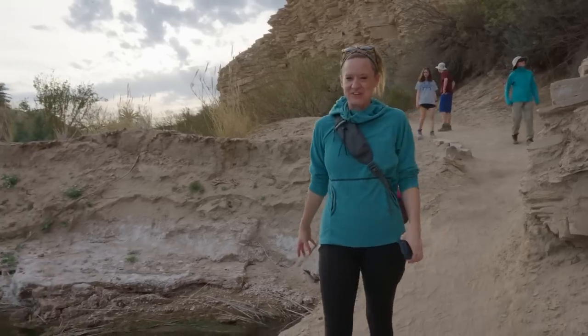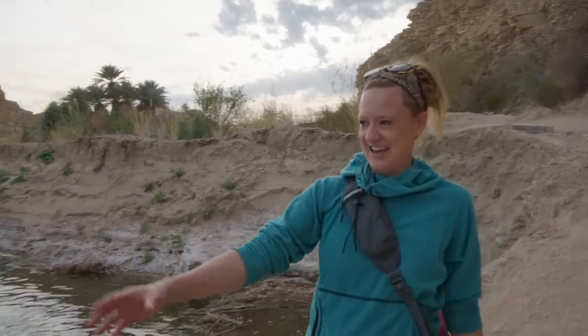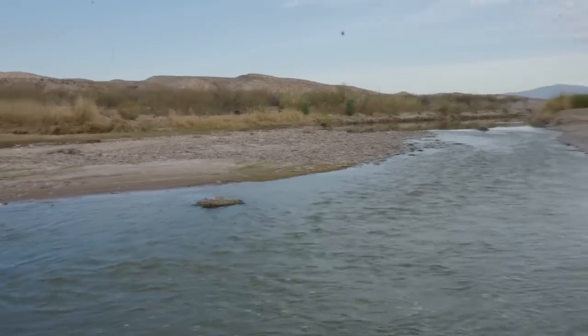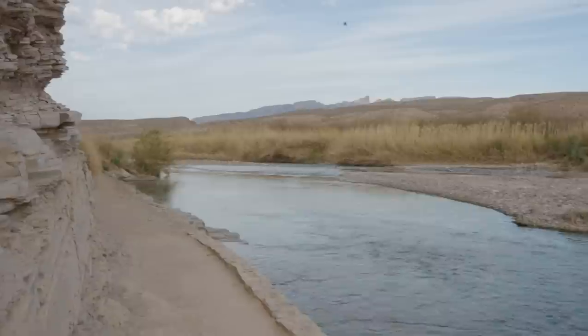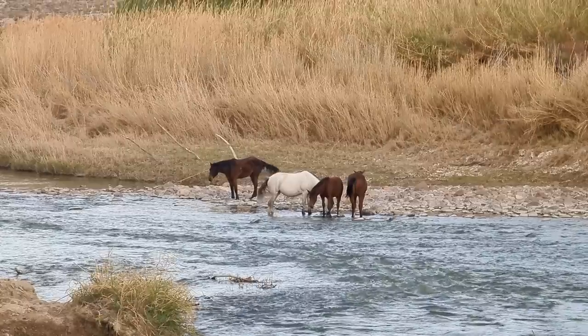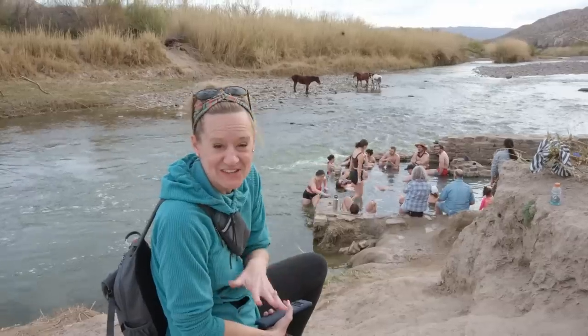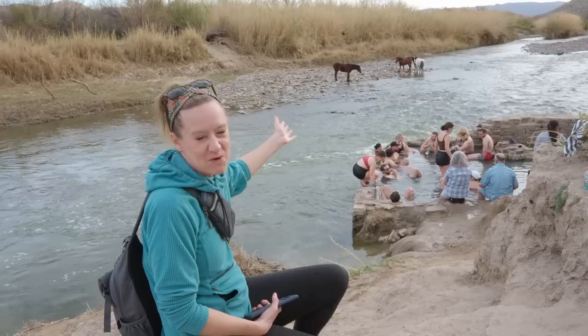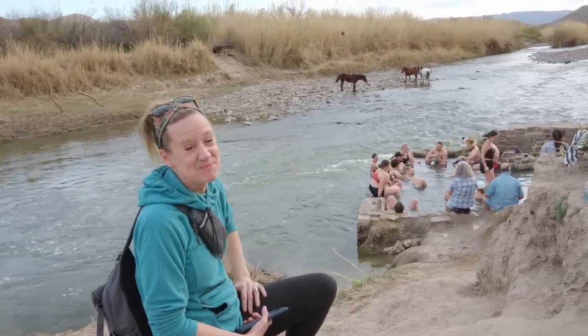It's so cool. This trail takes you right along the Rio Grande, and that is Mexico right there, maybe, I don't know, 20 feet away. It's awesome. It doesn't get much more picturesque than this. The sun is setting, you've got the hot spring right along the Rio Grande with horses in the river behind it. Beautiful.